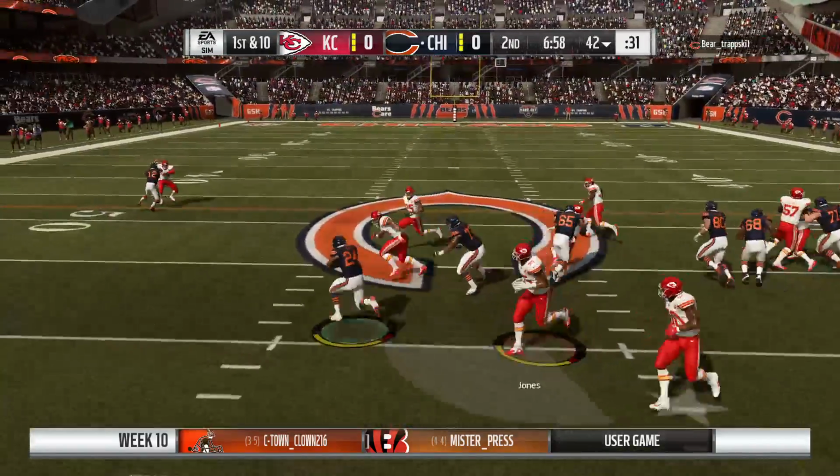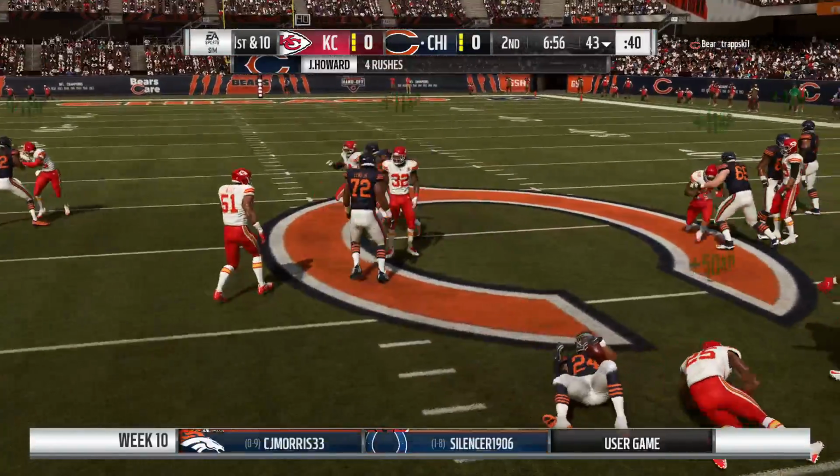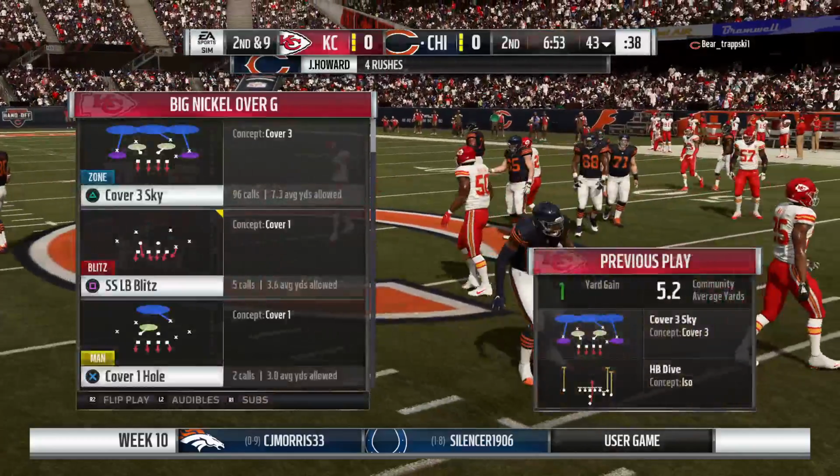On the handoff, this is Howard. And not much there at all. Maybe a yard up to the 43.